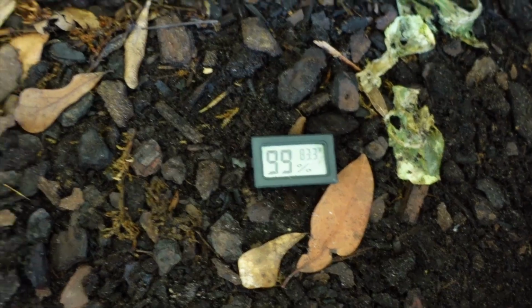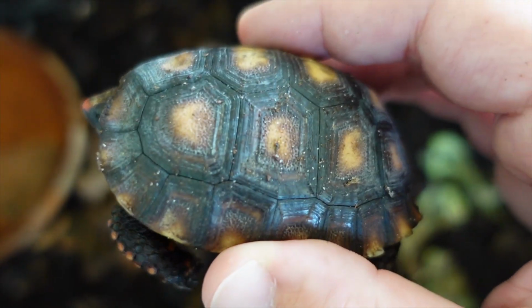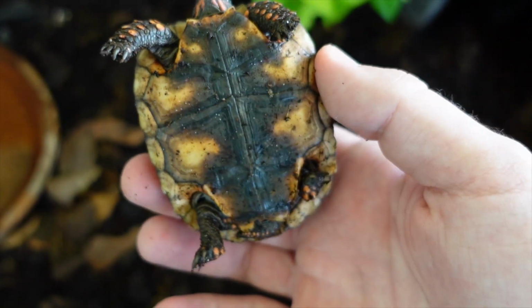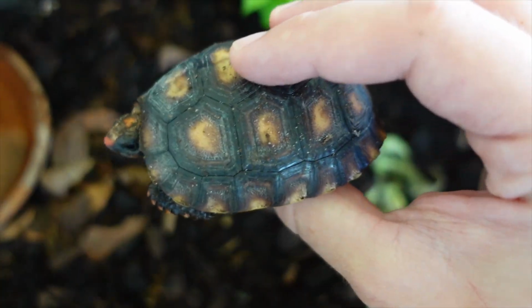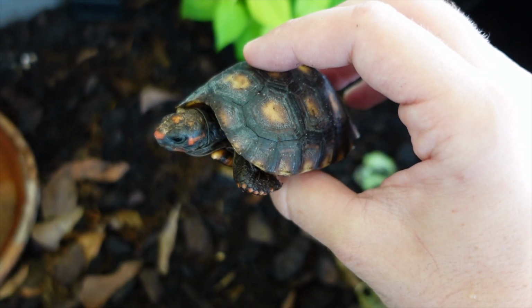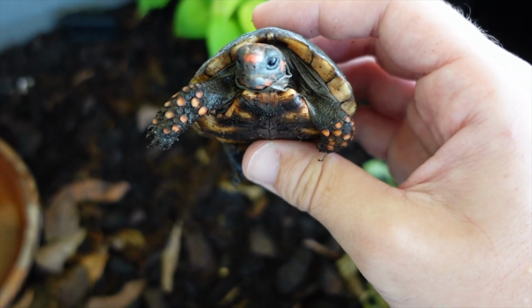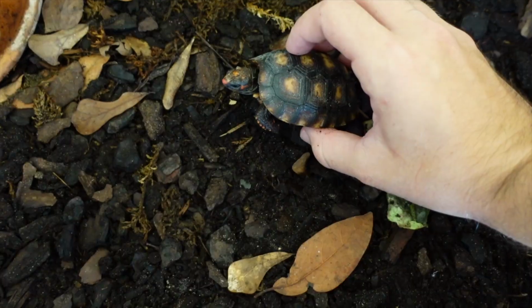The humidity is 99%, which is really, really good. Beautiful little cherry head. She is doing really, really well. I'm very excited about this little critter, and I'm hoping to get some more tortoises soon. Guys, I'm looking at either an Aldabra or I'm looking for radiated. So that is in the works. We're gonna see about that.